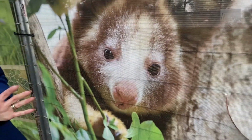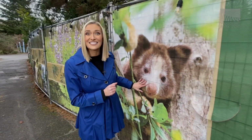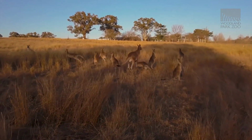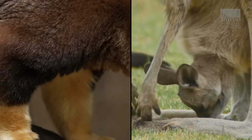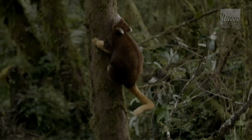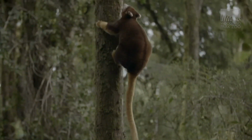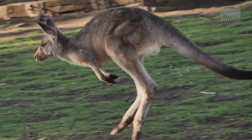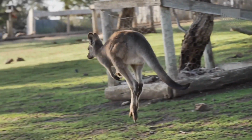Okay, now that we know a little bit more about the tree kangaroo, let's see how they compare to their more famous cousins. These guys are probably what jump into your head when you hear kangaroo. Both are marsupials, so they carry their babies in a pouch. Come on, who doesn't love pockets? But here's the difference. Tree roos are climbers, and they love living high in the trees. But these guys, the kangaroos we tend to associate with Australia, prefer to keep their large feet on the ground.